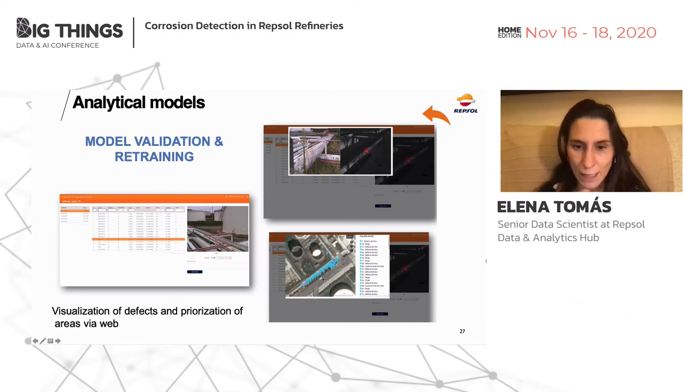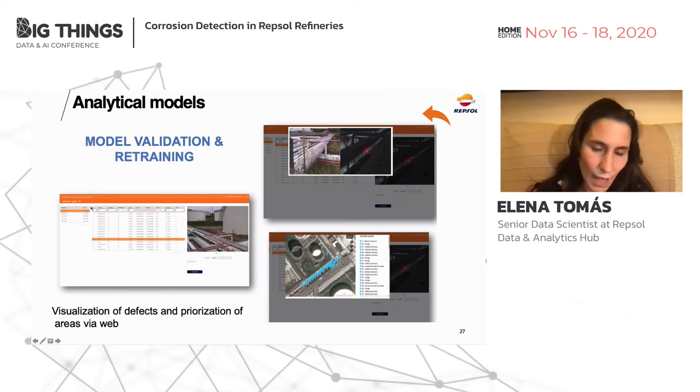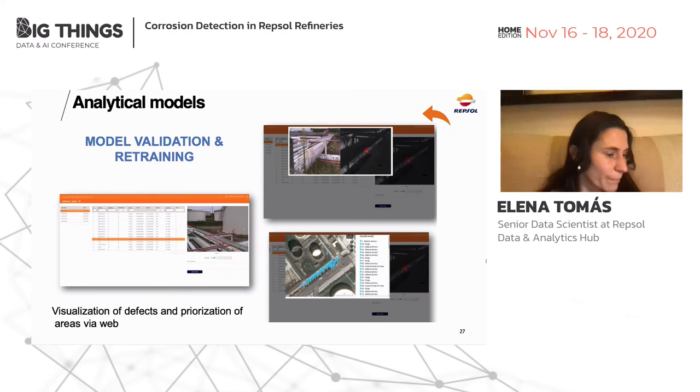Or maybe he can see that there are four defects in the same area, so he or she can decide to remove the insulation, which is a hard part. So this is one part of the web. The other is that we are giving a tool for the analyst, so that he can relabel the image as a true or false defect, which will help us with the model validation and retraining in the future.